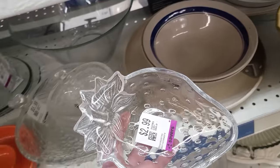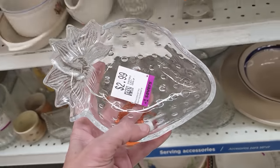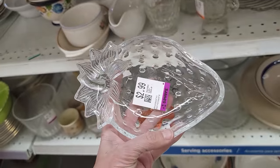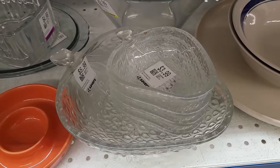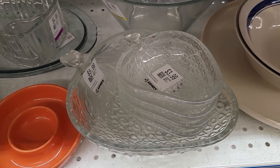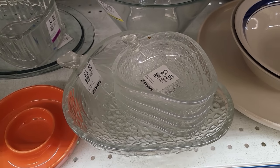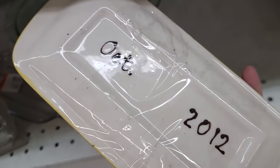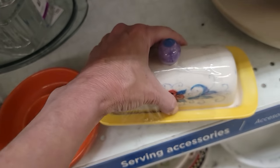But then there's this little single one that looks different. This one's only $2.99. And this might be the Mikasa one, but yeah, I'm going to get another one. What I failed to realize is that is a gray tag, which means it's half price. So yeah, that's coming home. And then back here, this looks, oh, I thought it was Italian. It is a hobby piece.